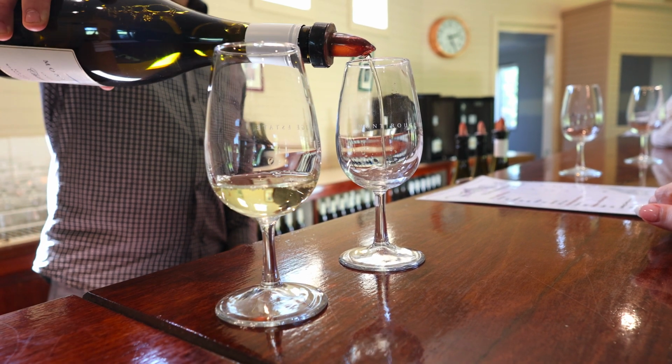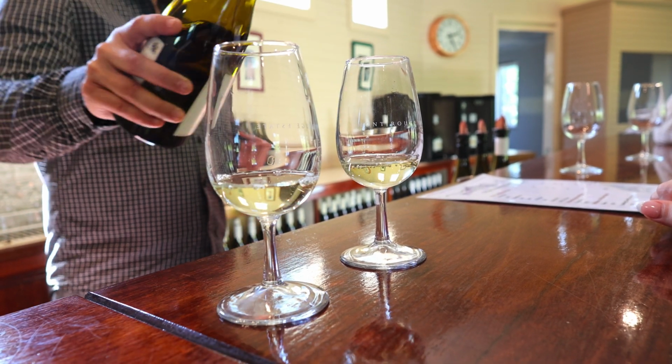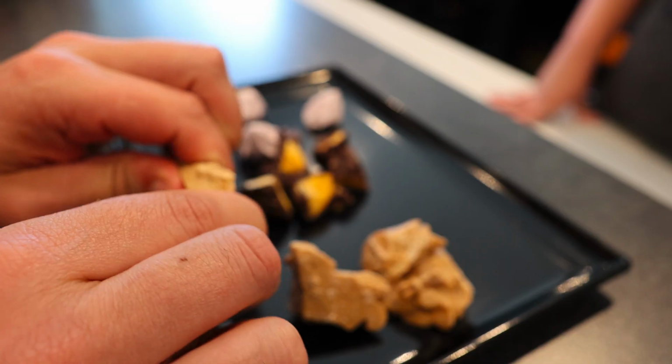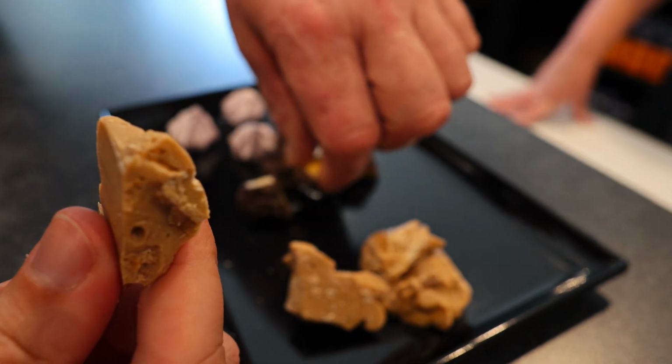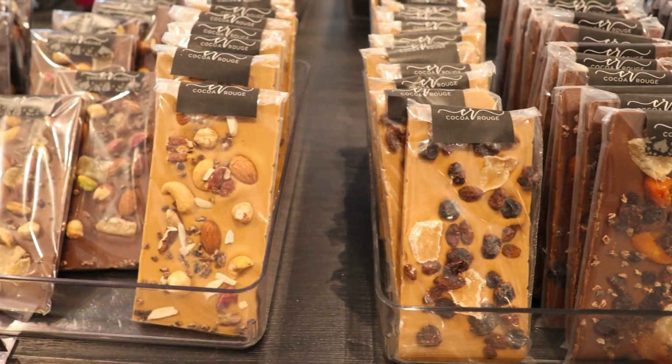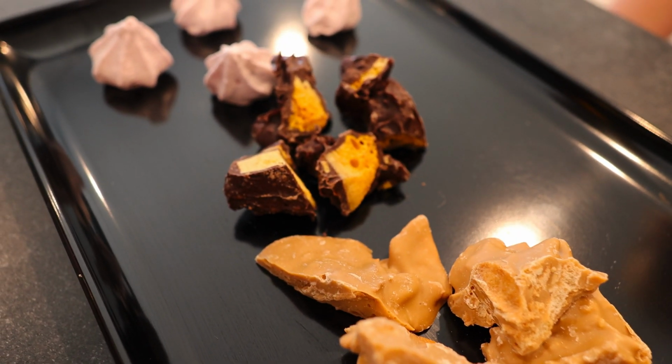If I'm being totally honest, the main reason I booked Mont Rouge was because they also offered a chocolate tasting. They make all of their chocolates on site, and this was a really tasty and much needed break from wine tasting. The honeycomb ice cream was also to die for.